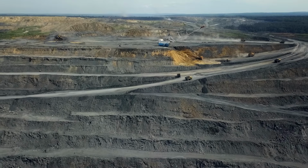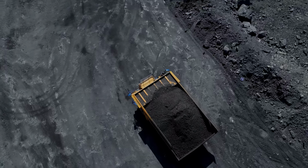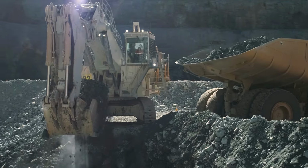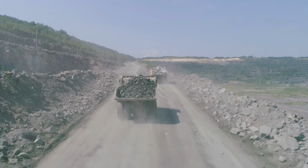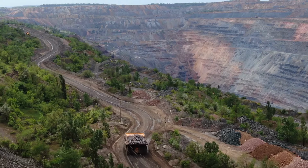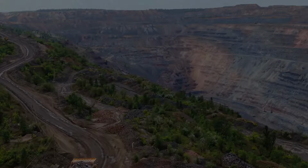Engineered for dominance in mining operations, this truck was designed to carry immense payloads. Yet a single undetected fault nearly halted its reign. It stands taller than a two-story house. Its tires weigh more than a fully grown elephant. And when fully loaded, it hauls more weight than a commercial jetliner.